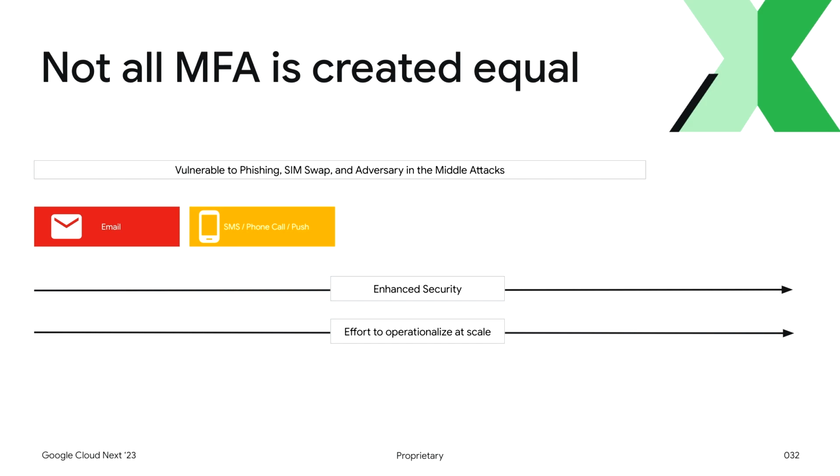We saw vendors pushing towards more secure MFA methods, and that's where we saw the introduction of TOTP, or time-based one-time password MFA, where a user would have an MFA application on their phone, they would log into it, and there's an MFA code that gets regenerated every 60 seconds, for example. Much, much more secure MFA method than the first batch.